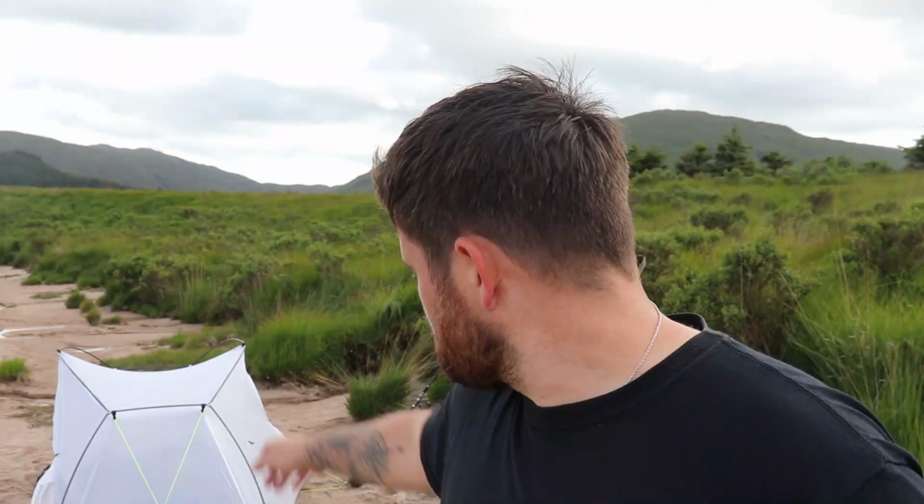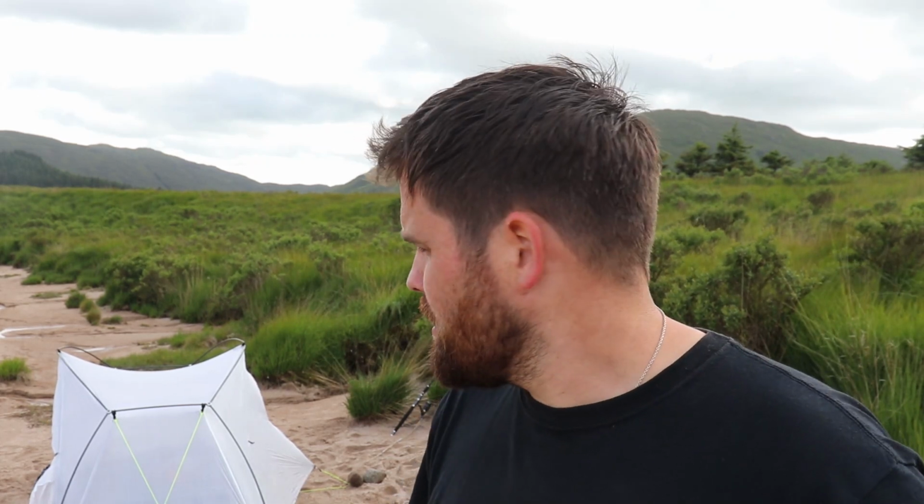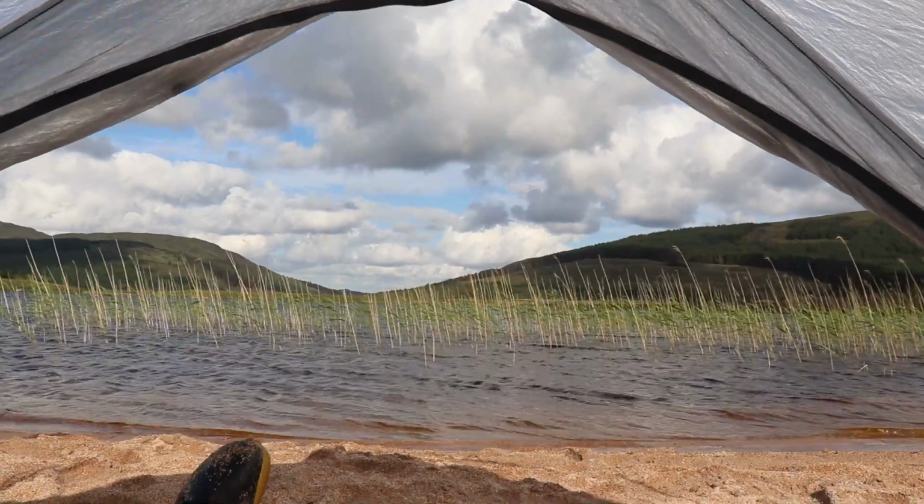So the tent's all set up. I've had to use a few rocks in places just to keep the pegs nice and secure into the sand, and yeah, pretty happy with the pitch and got some nice views from the tent door right across the loch here. Got me a nice place to spend the night.